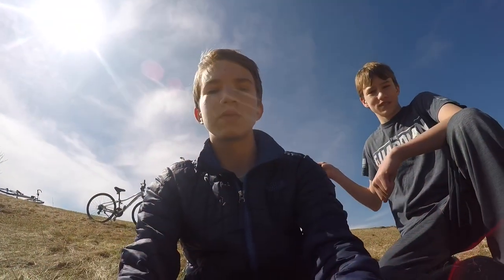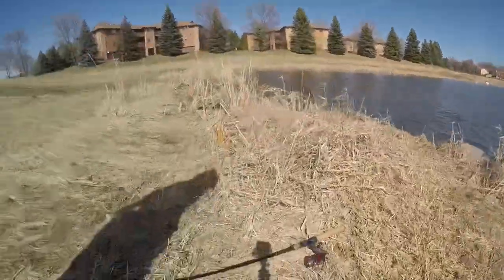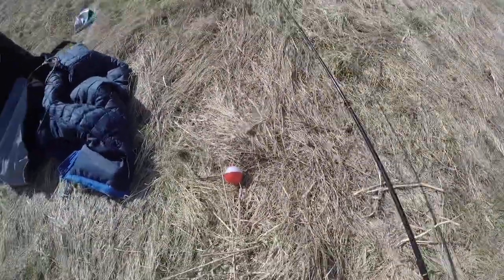What's up, guys? So today we're out of our house. We are bluegill fishing in this little pond over here. We're just fishing with some worms and some bobbers. Simple rig up like that. So, let's put it out there.